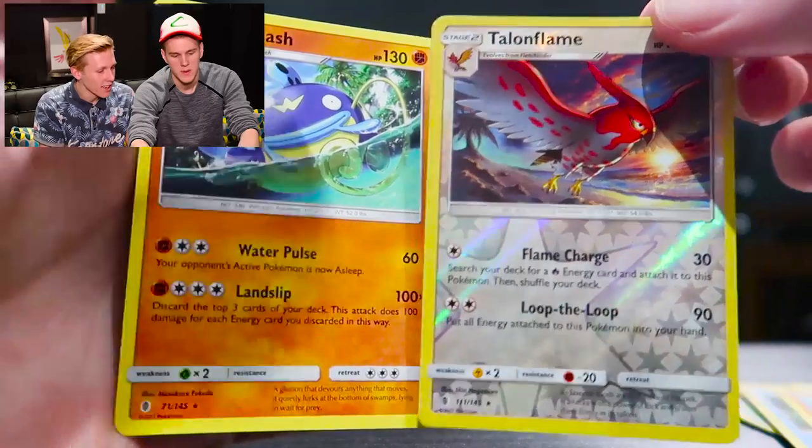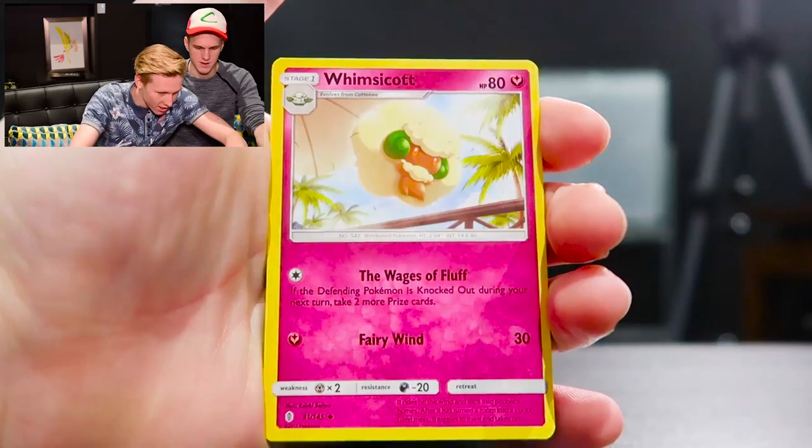So if it gets to the reverse, that's not good. It looks pretty cool though. I actually don't mind that Wishiwashi. It looks pretty dope. I love me some vibrant blues and greens. There's your card. Psychic energy.